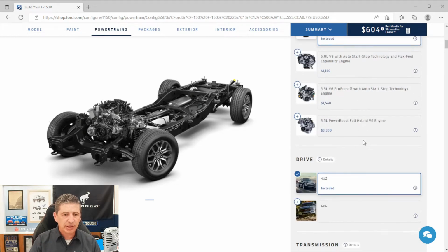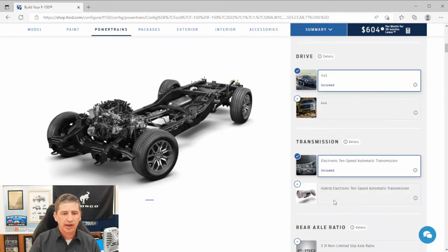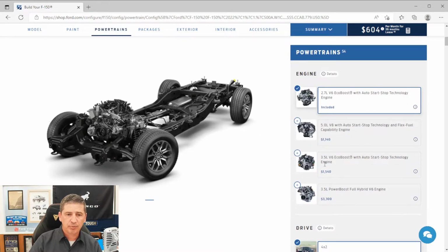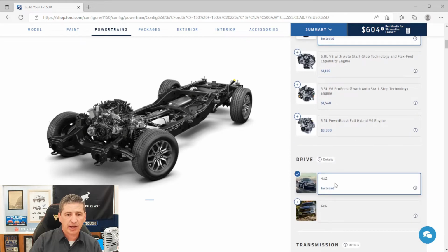It will come with the 10-speed, okay, and 2-wheel drive, 4-wheel drive down here. And then your transmission, your electronic 10-speed automatic transmission. That is going to be also standard on the 3.5 EcoBoost. And I forgot to mention that. So even though on your 4x4 short wheelbase the 2.7 is standard, you can, as you can see, upgrade to the optional 5.0 liter engine or either of these other two engines. So the 3.5 liter V6 EcoBoost engine as well as the 3.5 PowerBoost will be available as optional engines, but that will be standard.